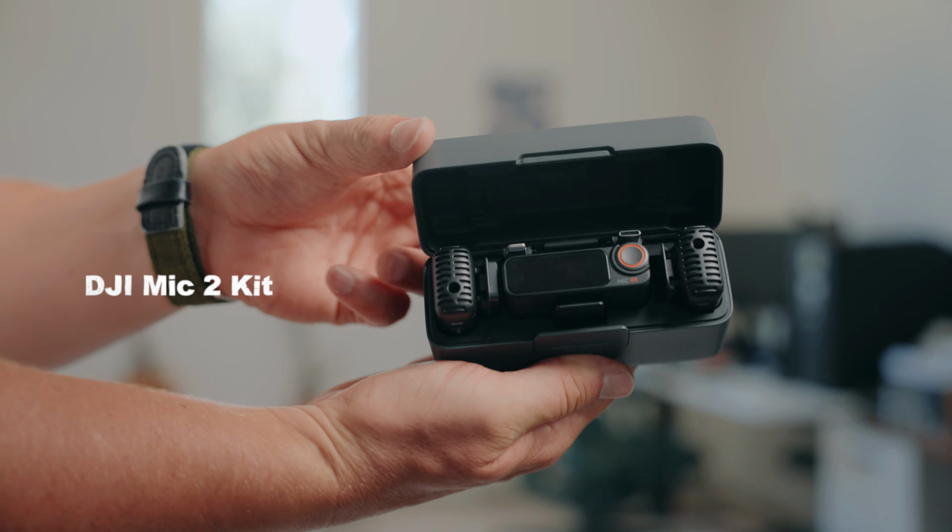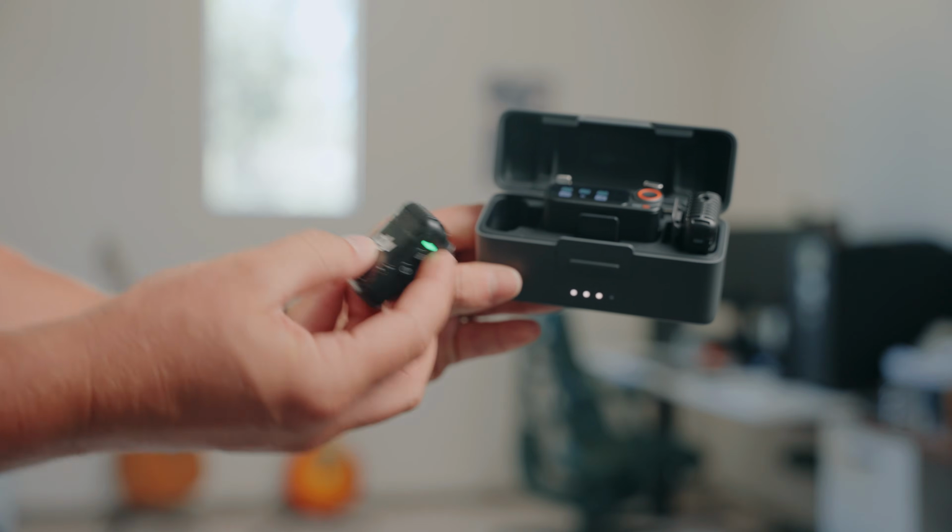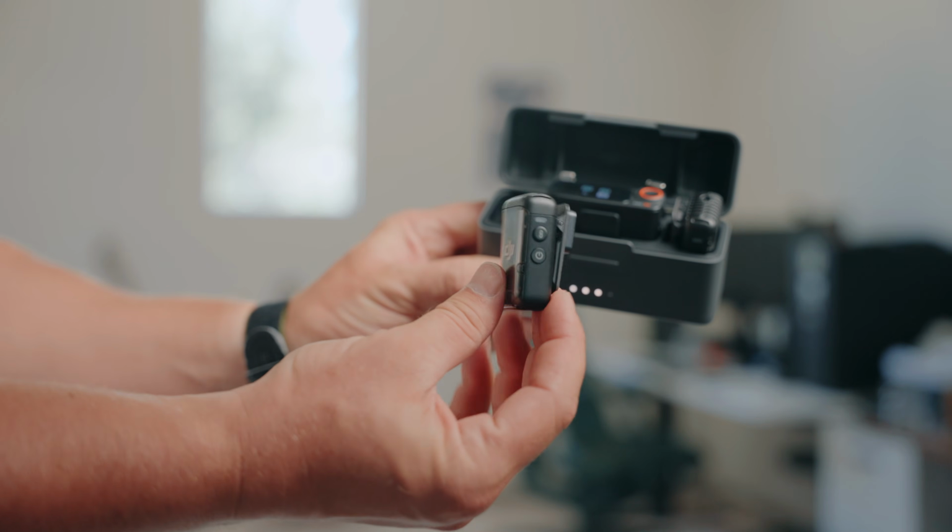And then there's the DJI mics. These have saved me so many times. Lately, I have been shooting a lot of these mini brand doc style ads, and I don't always have time to rig up a lav or set up a boom, so I'll just clip one of these onto talent, grab a few lines, and they're also great for voiceovers too.